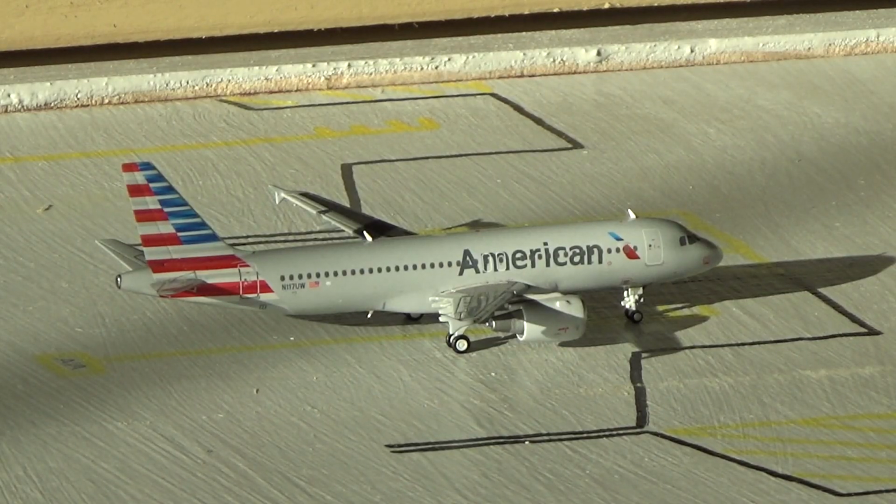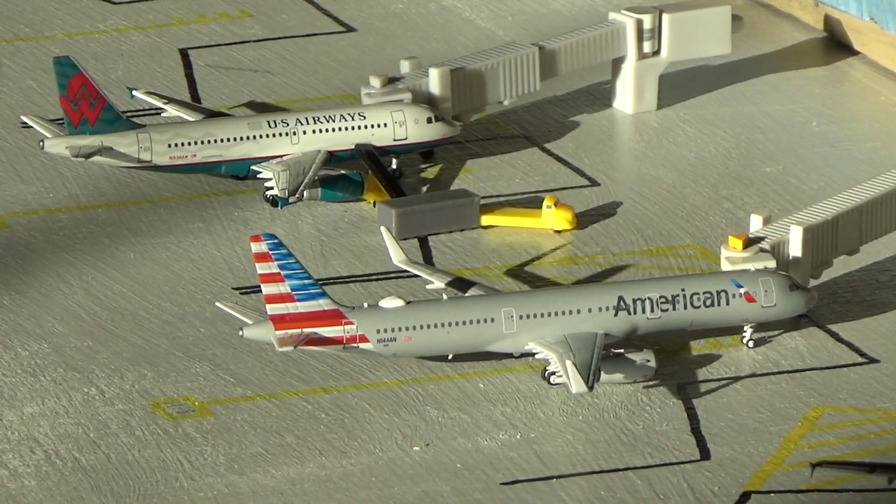All right, finally on to N1 to wrap up Terminal 4. Right here we have American Airlines A320. This guy just came in from Detroit, he's going to be heading out to Minneapolis. Two really nice models right here. American Airlines A319, the America West Heritage paint scheme. Just arrived in from Austin, it's going to be heading out to San Diego.